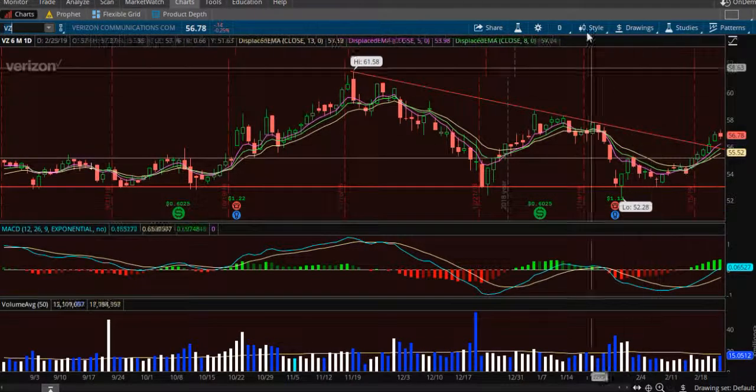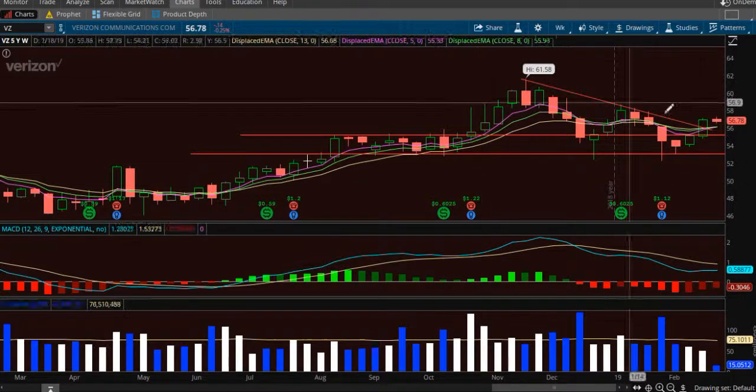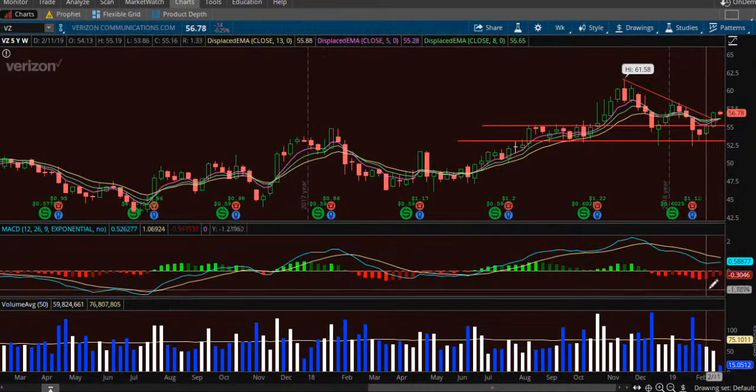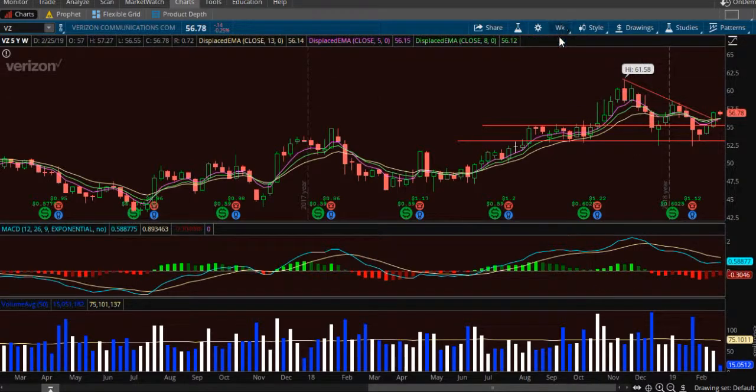This is a nice long setup possibility. A nice wedge breakout, or we started the breakout. We have that MACD supporting upside movement. We're posting higher lows on the weekly. The EMAs still aren't there yet. We'll go over to the daily.